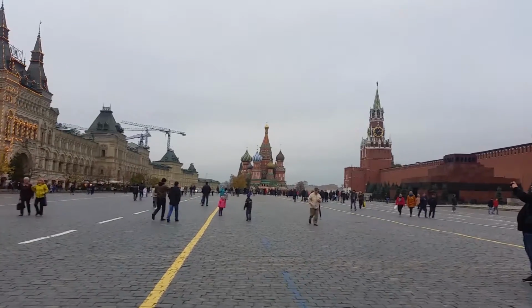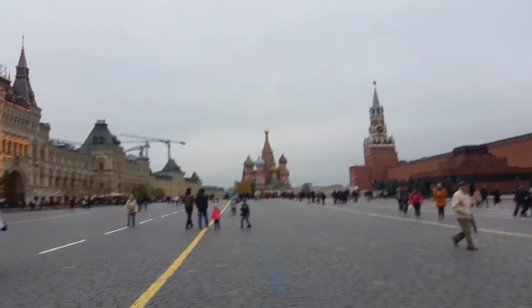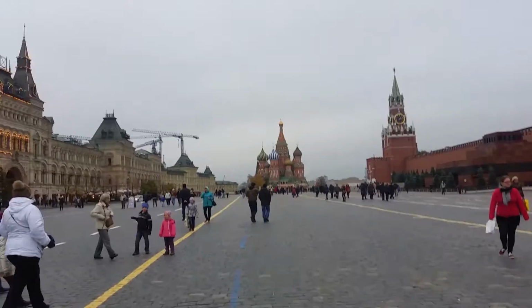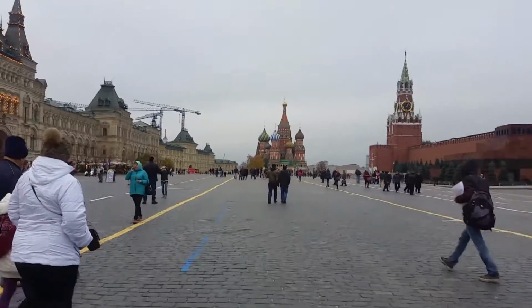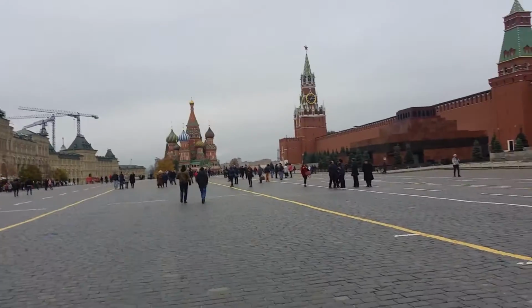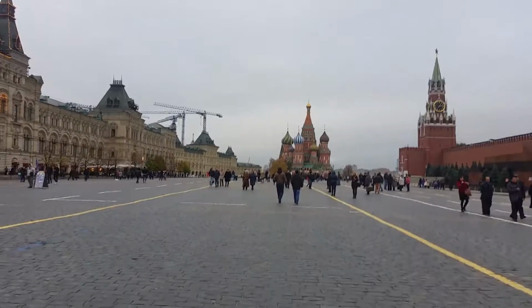I'm waiting to get in the middle of the Red Square and I can do a 360 and show you better what Red Square has to offer. Talking about the GUM store, it has a lot of cafes, restaurants, designer stores, but also normal stores that you will find in the malls. So there's a lot to choose from.